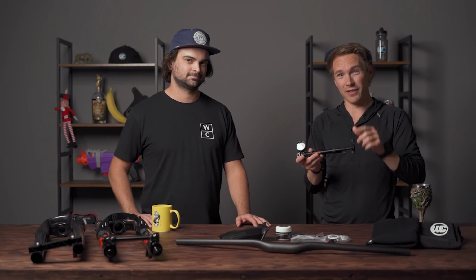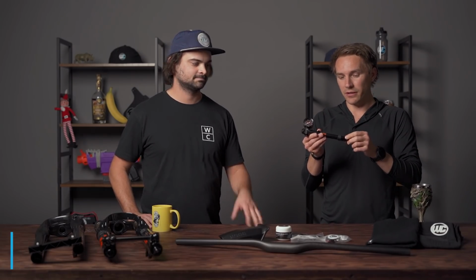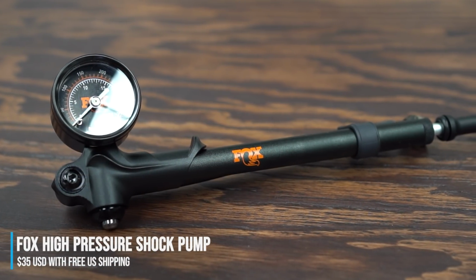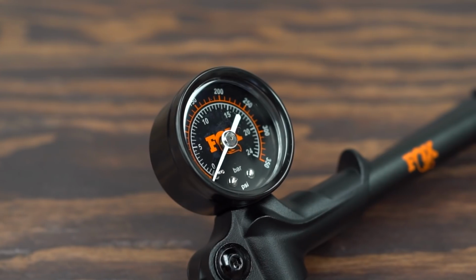That's right. We have all sorts of rebuild kits for rear shocks and forks, and Fox released a new version of their fancy shock pump, which is sweet. And the only difference is it's black and it's got a little swivel head. Which is really nice if you've got an air valve in a really tight space. Yeah, and it's black and it's cool.